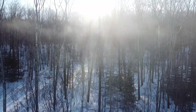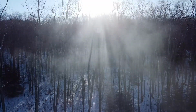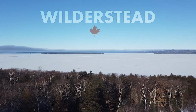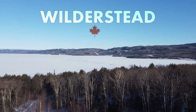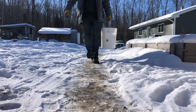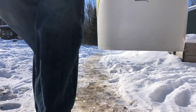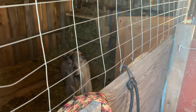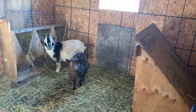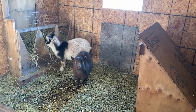It's another crispy cold one today. The sun's just starting to come up over the hill behind us. Our little bay on Lake Superior is completely frozen, and the goats are screaming their heads off. Goats! Beans! Over in the corner there, Beans. What's going on? You got a lot to say today. Yeah, I know.